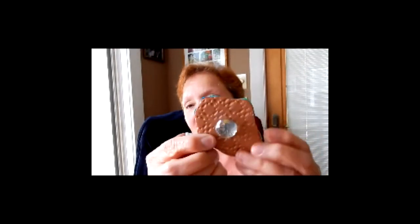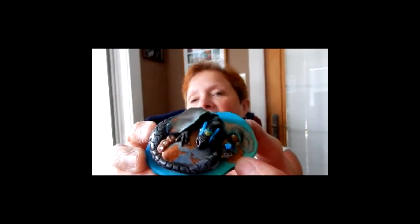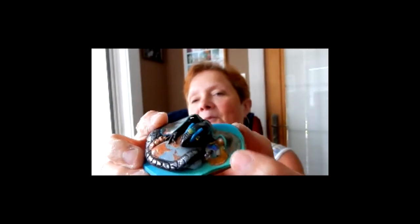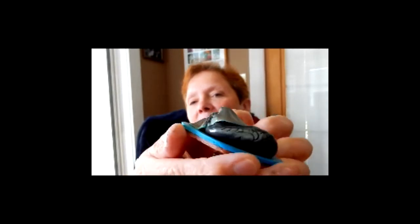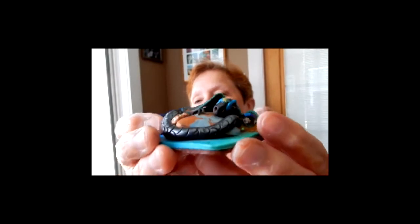Now, if you look, I made it out of polymer clay, and it's a dragon, and he's kind of around the world, holding on to the world, and he has some crystals, and there's his wing and his body, and I really like it. It's beautiful. It sounds funny saying that because I made it myself, but I do. I made it to go with my Dragons of Sumatra.